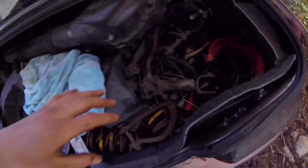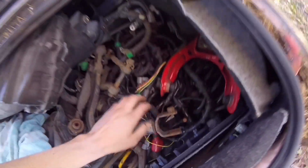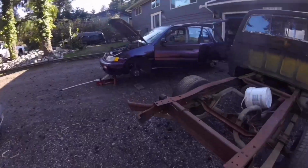It might take me a minute to dig through here, so I might just stop the video. Yeah, they're underneath all this stuff, so I'm gonna stop the video and just grab it out. But yeah, I just thought that was cool. But next thing you guys will see will be me taking apart the struts, or them taken apart.